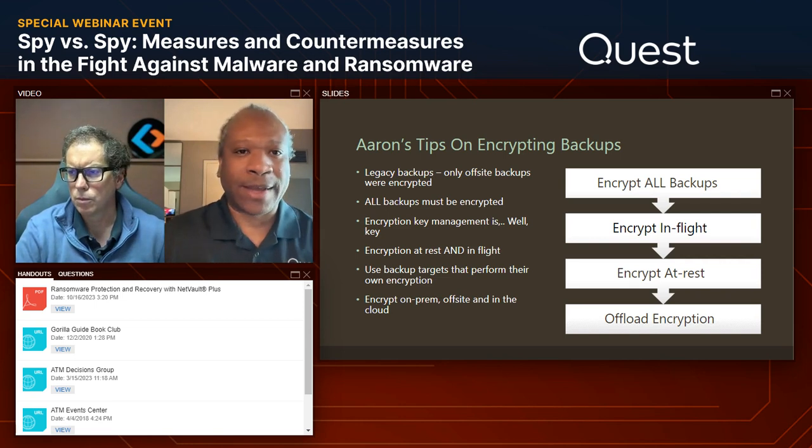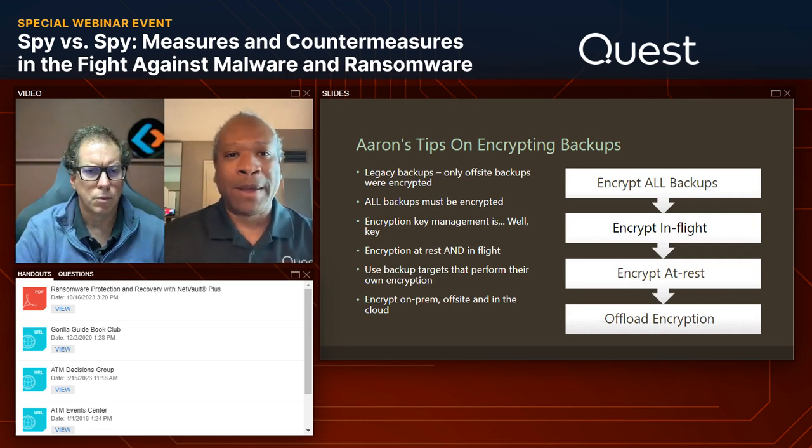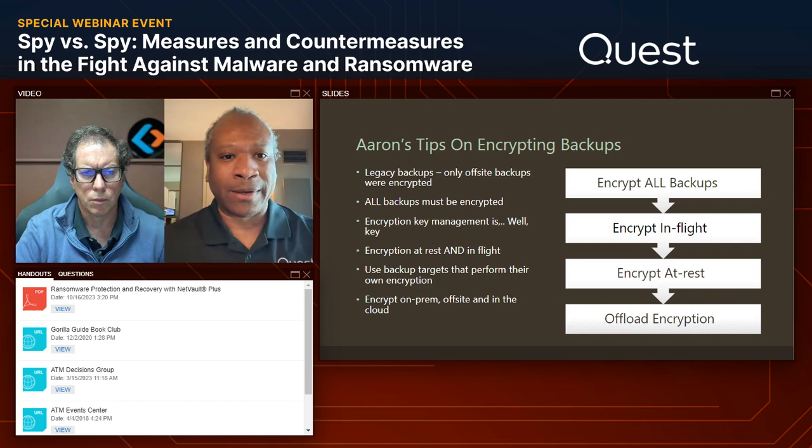So that's my word on dwell time. But I did want to take a minute to go over some of the things that I think are important to understand about encryption. Obviously, encryption is a big part of backup.